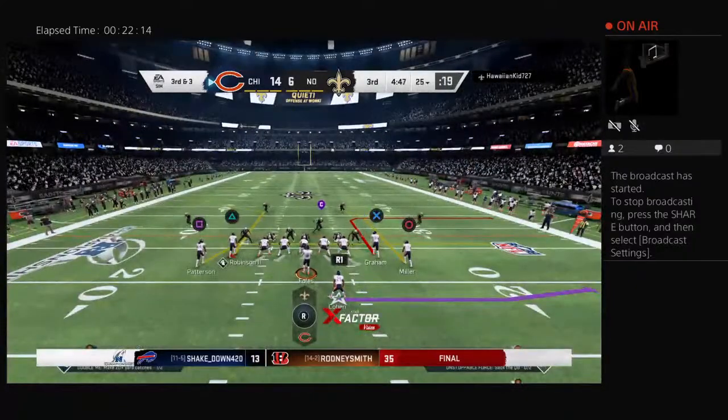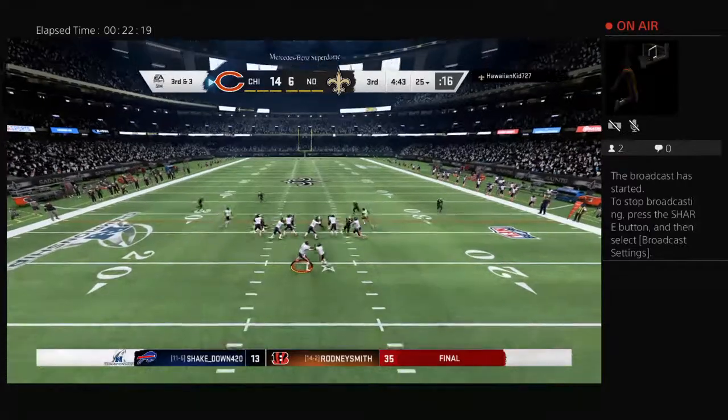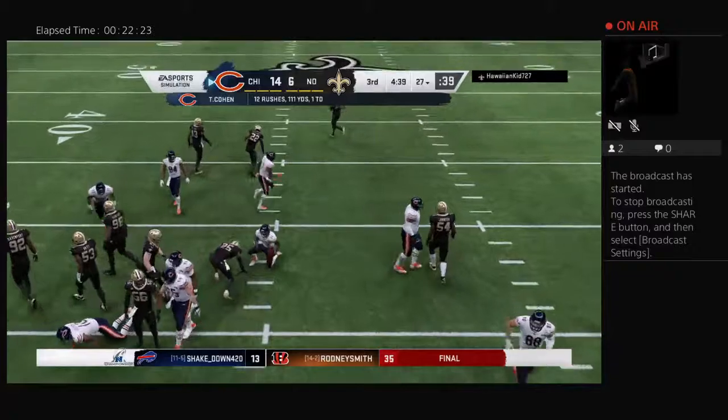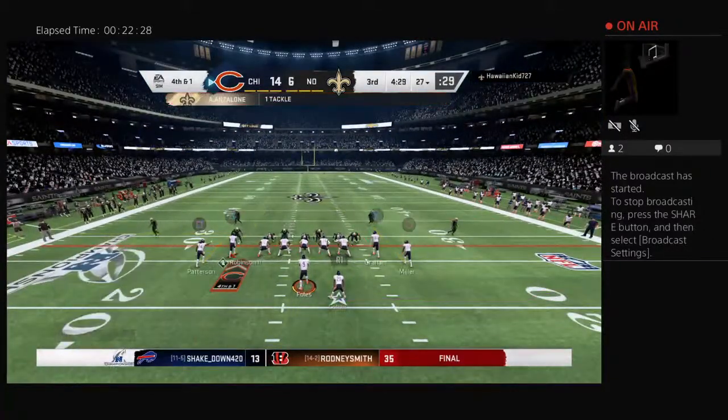Easy. Check 53. 13. Here we go. They'll try to run for it with Cohen. And they're going to mark him down short, maybe by about a yard, if that. 2 yards on the pickup there. It's 4th down.